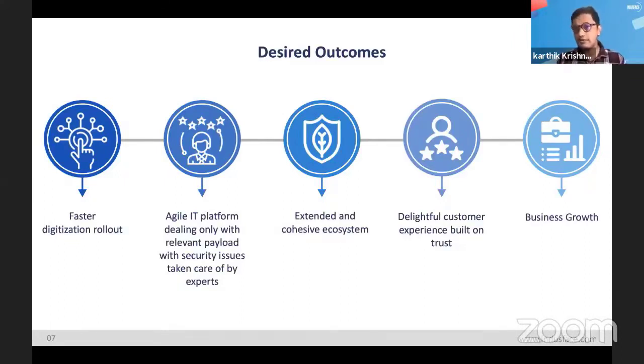One, it enables faster digitization. Once you know you're secure, you can actually move faster. You can actually be more agile.